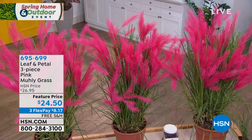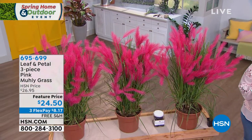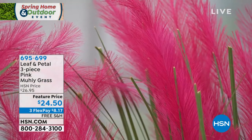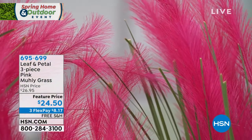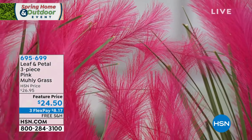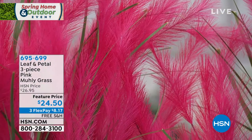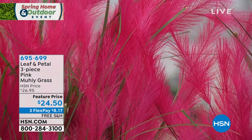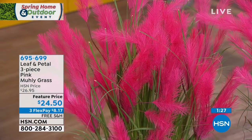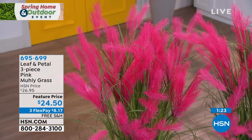What you see on the set there is just a representation of what you'll get in the fall. It may or may not be quite that pink, but mine get maybe a bit softer than that, but they still are very strikingly pink, and they really are an exciting thing to have in your garden because they are a focal point when they come into season later in the fall. They're just super cool, definitely a talking point. People are going to ask you, what is that? And you'll say, my pink muhly grass.